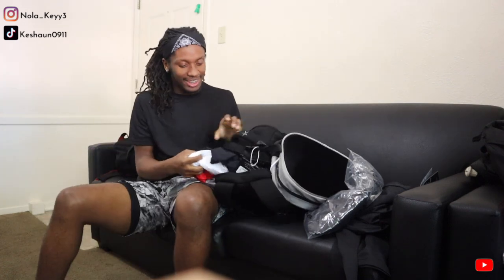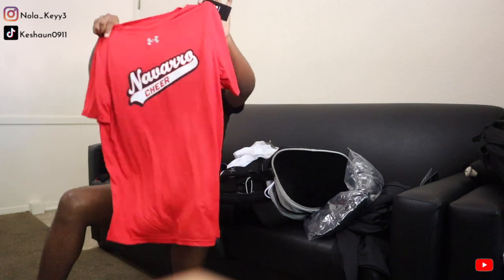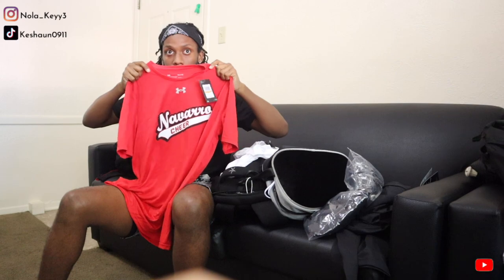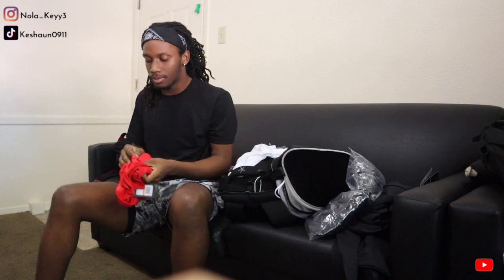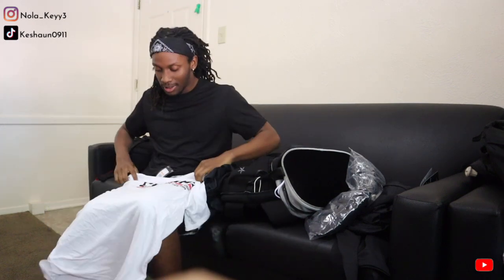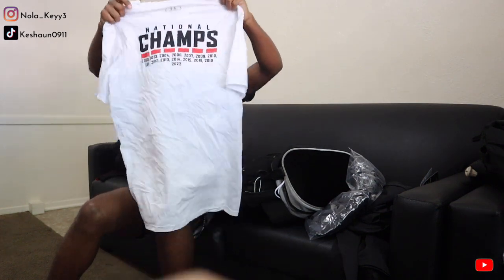Alright, so we have practice day. First day is red. You wear a red shirt. The red shirt says this, and it says 23 Dogs on the back. It says Navarro College. Okay, that's one. It smells so good because they're fresh. These are also Under Armour and they're $25. This one is the same thing, but this one says Champions on it in white.